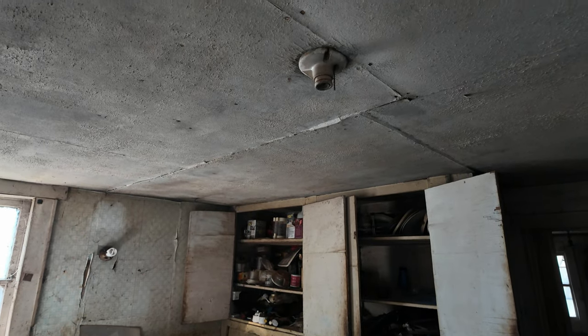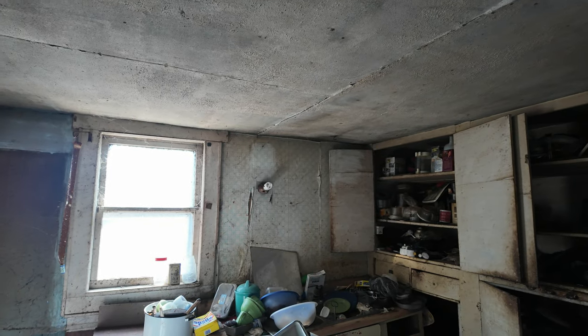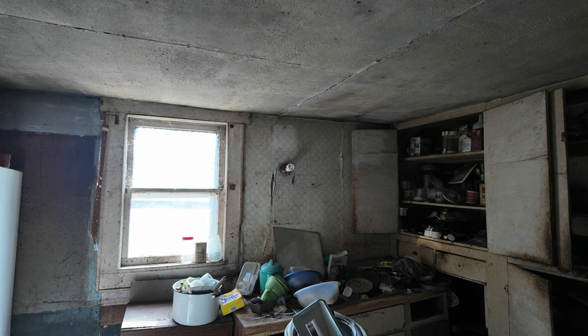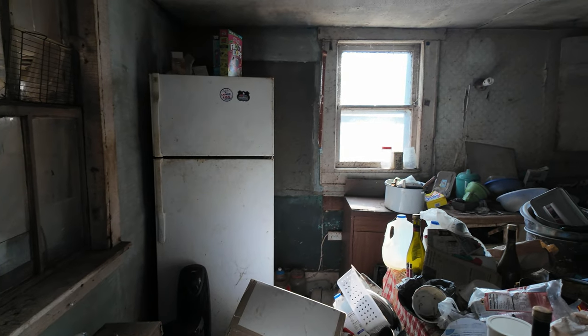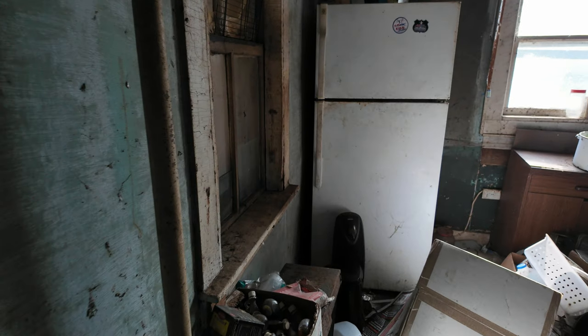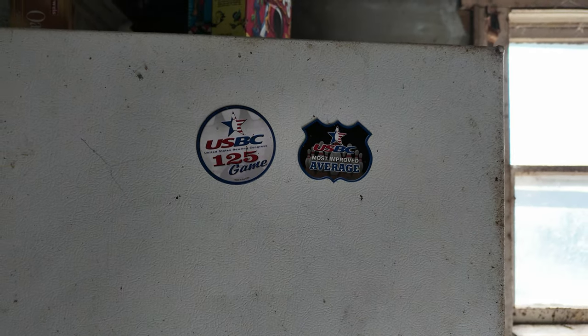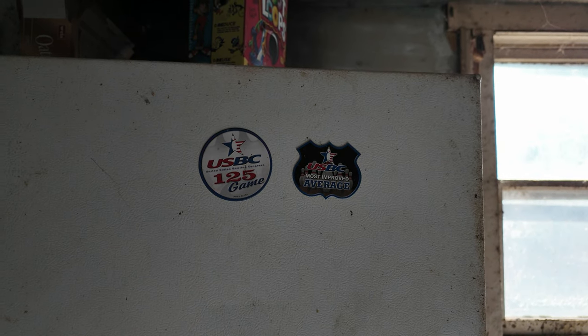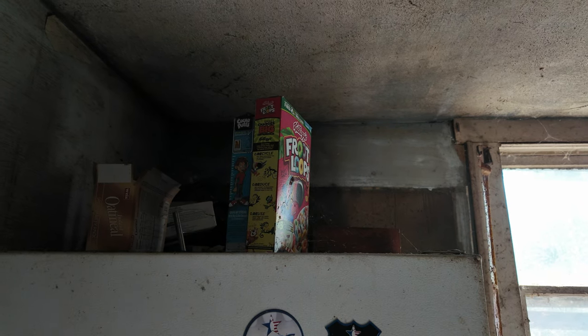And that was the only light source right there for the ceiling, and one on the wall over there. They do have the circular fluorescent bulb. But let's check out that fridge. Climbing over stuff here. USBC, United States Bowling Congress. And on top, some Fruit Loops and Cocoa Puffs.